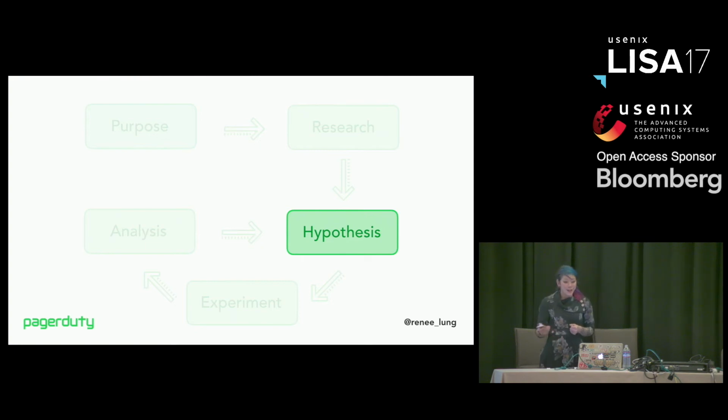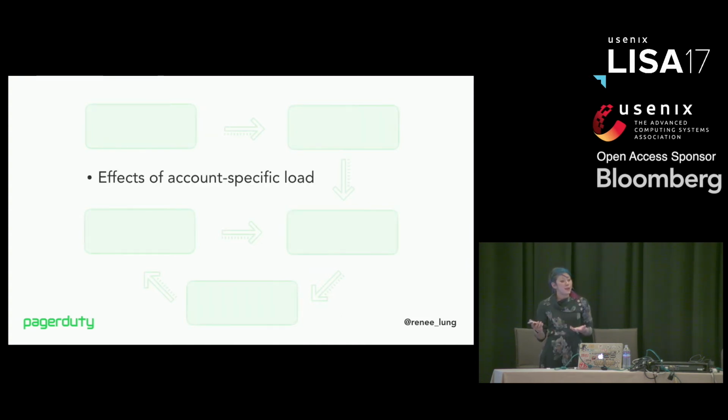So any one of our engineers knows what happens when major stresses, such as this year's S3 outage, are placed on our pipeline. However, what, if any, would be the difference in the effect to our infrastructure if all the events were associated with a single account? Would our throttling system or our rate limit save us?